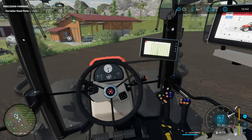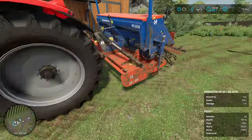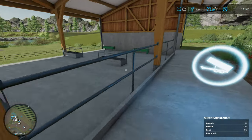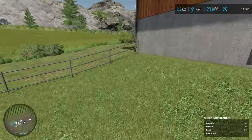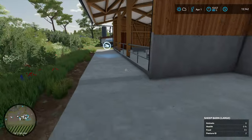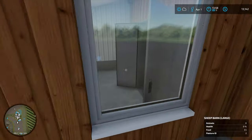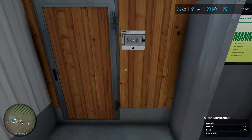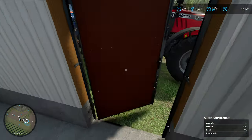While we're driving past this sheep enclosure, let's just take a quick look and see if it makes mention of milk. No, not seeing it. But it could be that because we don't have any animals there, it's not saying anything about milk. I'm not sure. Oh no, this isn't the one with the tank in it. I thought this was the one that had the tank in here that was like milk storage, but it is not. Oh, I just locked myself in.